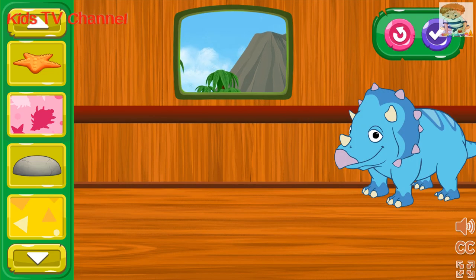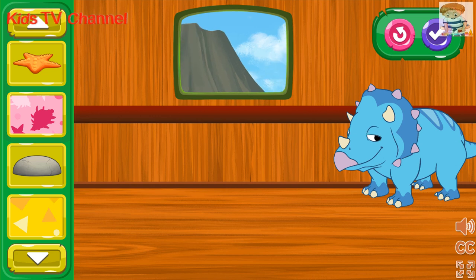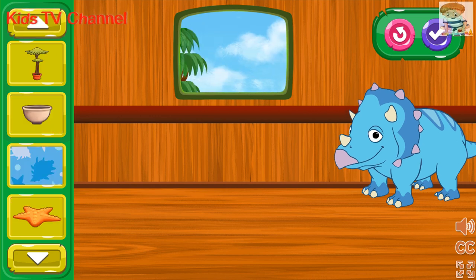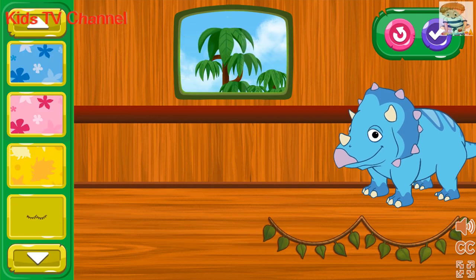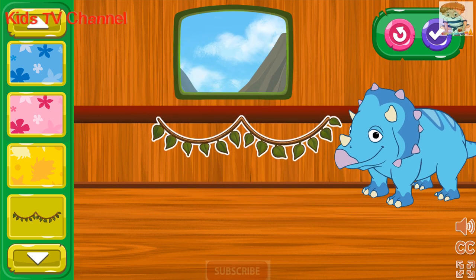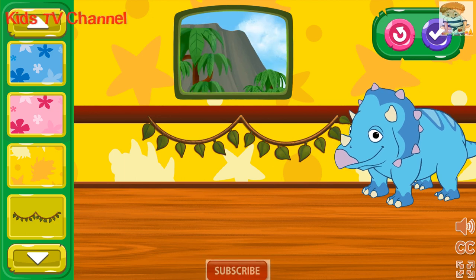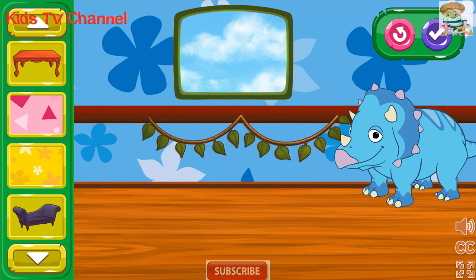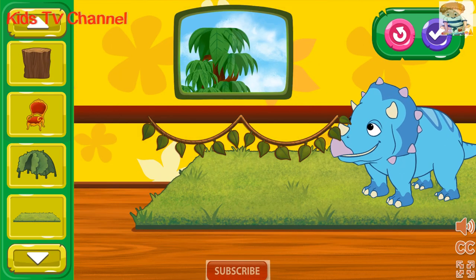These train cars are nice, but I bet you can make them even more comfy for our dinosaur friends. Choose an item from the menu bar and place it in the train car. Triceratops looks extra happy with all the items you added. I wonder what else they would like.